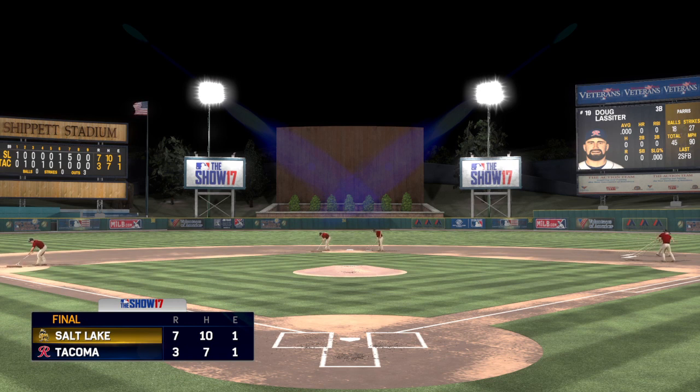And tonight's final, 7-3. The Salt Lake Bees jump out to a 1-0 series lead.